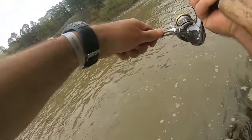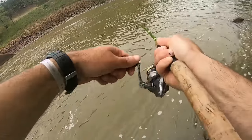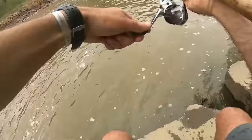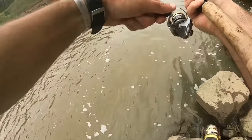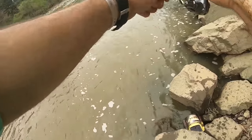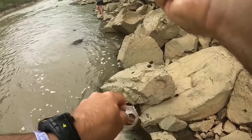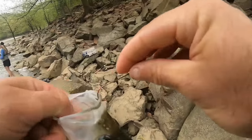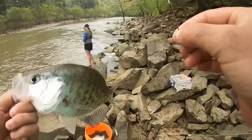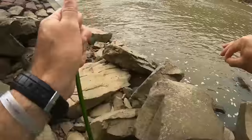Another one. It's every cast now, guys. Come to daddy. That's a good one. I'm gonna flip you up here, big guy. Yeah. Let's go. This is so awesome. I'm just a constant machine. I'm throwing them in the bucket like that. I think that was 12.